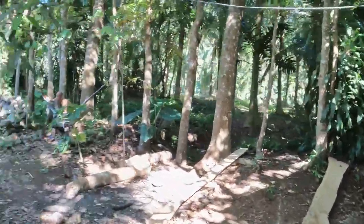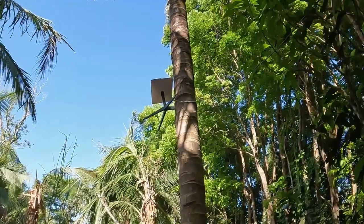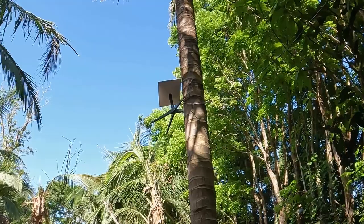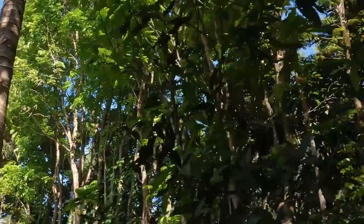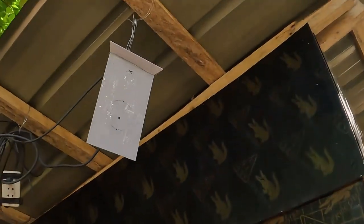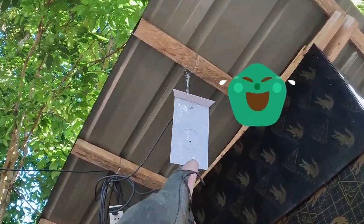And our Starlink is working fine. Got it up there on the coconut tree. It is slightly obstructed, but the signal really isn't. It does drop sometimes, but not enough to be annoying. And then this is how I mounted the Starlink. If you check the Starlink's website, that is the preferred method to mount the router.